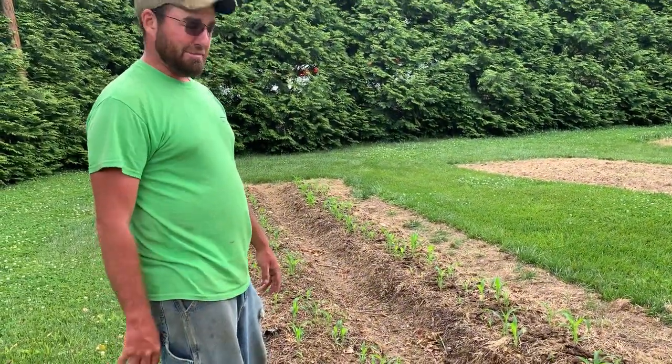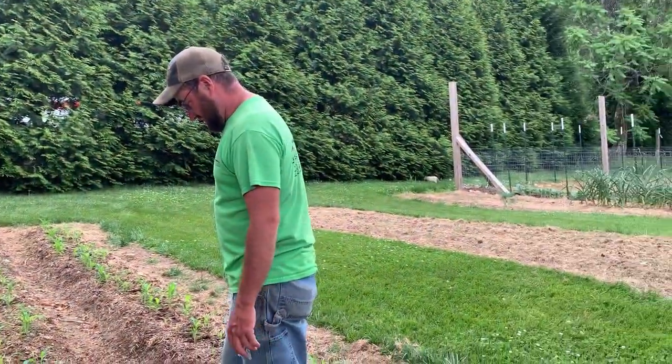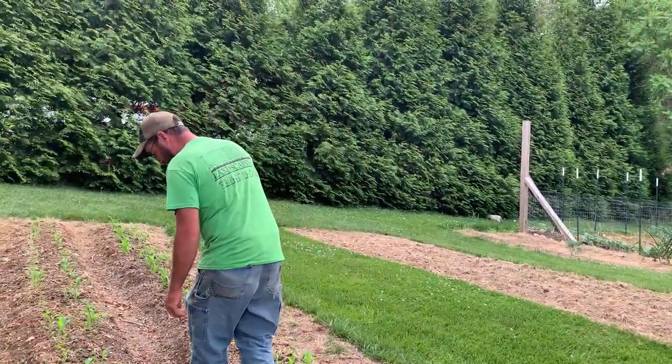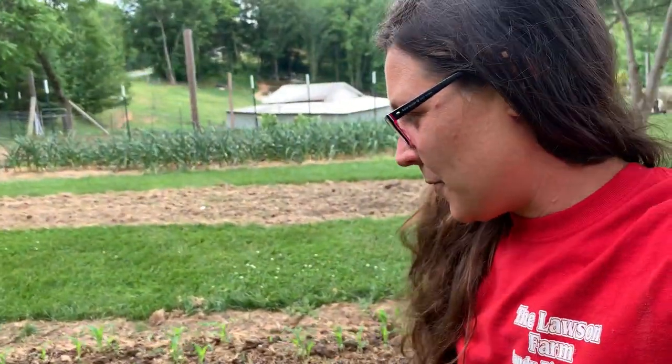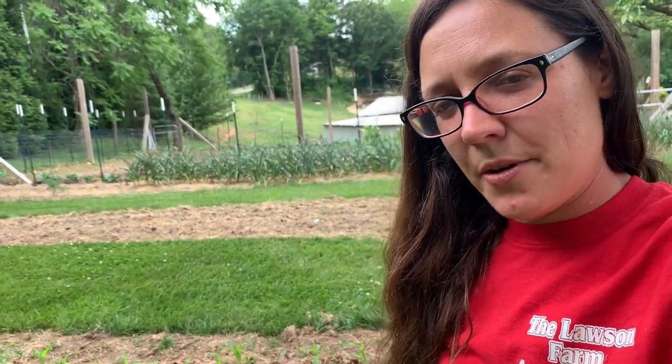This one's totally nothing but an experiment. We're gonna put nothing but chicken manure on this to see how it makes. I have heard tales of way back in the past, people using chicken manure in their garden and stuff, but you had to use like just the right amount so you wouldn't burn up your plants.